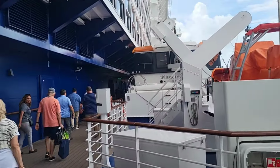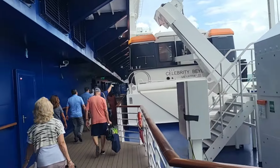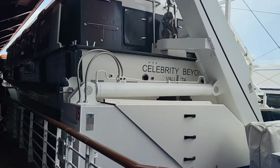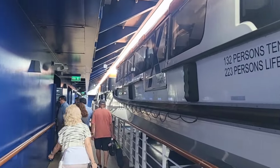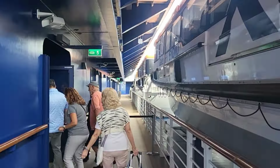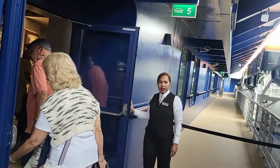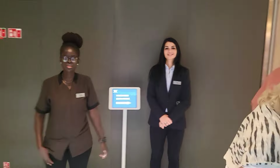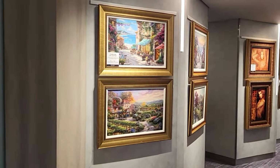Normally, once you come out of the gangway, you can get right onto the ship. But this ship is different. We have to go past the lifeboats and then go down this narrow hall, and then we can enter the ship. Just different. Welcome aboard the Celebrity Beyond.